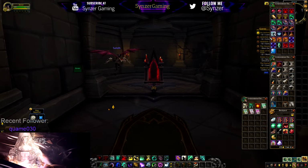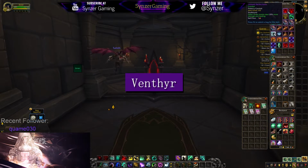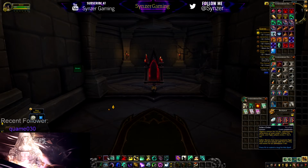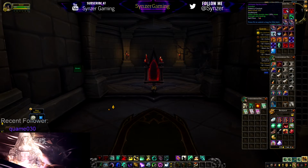Now for the Venthyr, we have the Imbued Reflections. Now this makes Fallen Order monks deal 20% more damage and healing. So of course for the actual ability, it's a 3-minute cooldown, 24-second duration, where you have these fallen monks that come out, either ox, crane, or tiger, dealing damage if they're the ox or the tiger ones, and then the crane will use a healing ability on you. So this one just increases that effectiveness by 20%. So it can be a pretty nice bonus to that.